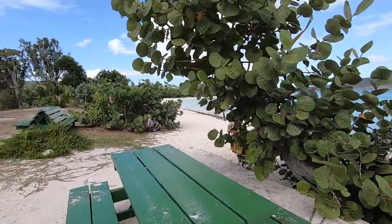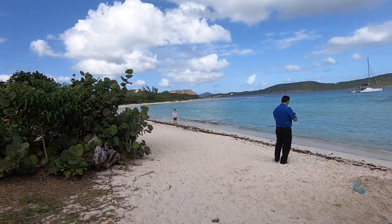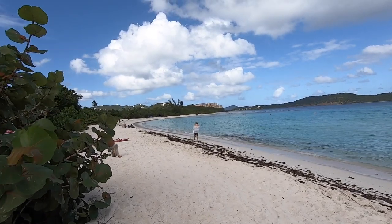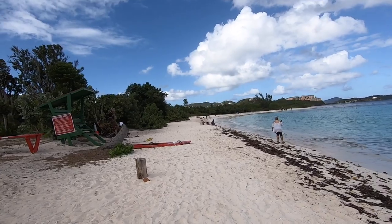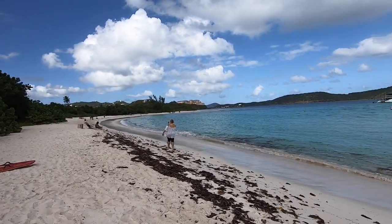Wow. This is stunning. A little surf up there. Whoa. Amazing. The horses are coming along the beach here. Wow.